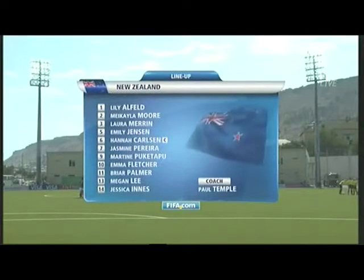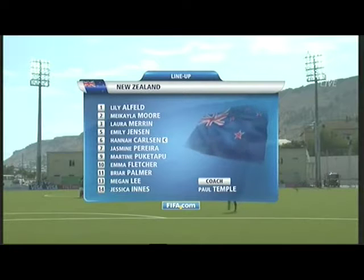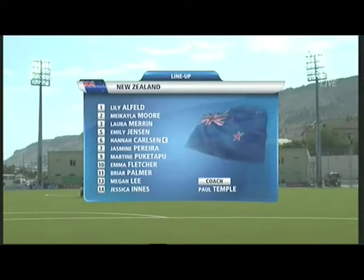Now, as for New Zealand, their coach, Paul Temple, has had to make a late reshuffle due to an ankle injury sustained in training by his captain, Catherine Bott. He's elected to switch the speedy Megan Lee from the flank to central defence, and Waterside Karora's Briar Palmer wins a place in the starting lineup. Hannah Carlson, as you just saw, will skipper the side. Martine Puketapu was the top scorer.